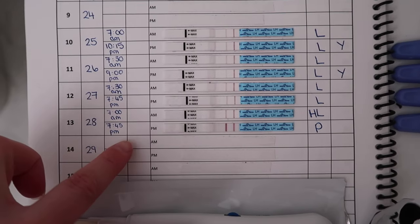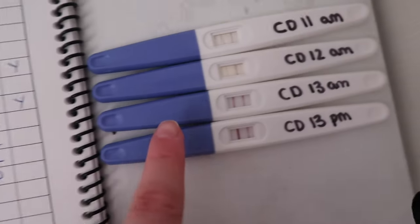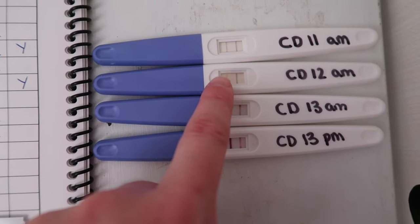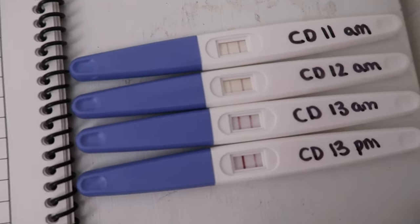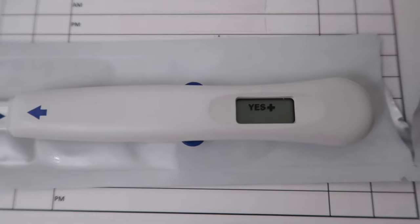So we're on cycle day 13 today at 7:45 p.m. And you can see the difference right there, how strong that first line is. All the other ones are low. And then this morning, so these were the more expensive tests, low, low. And then this one was just taken right now. This one was this morning and it was reading a little bit high. You can see it's darker than before, but not as dark as peak. So that's why I wrote high, low there, even though this one was reading low. That one obviously detected a little bit more, but you can see the difference, low, high, and that is a very obvious peak. And then that's the peak too. So I will keep testing tomorrow and the day after to show you what it looks like when it goes back down. But this did confirm it with a very, very straightforward yes.